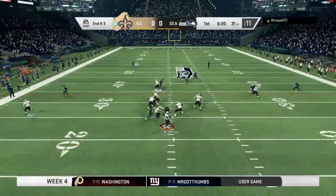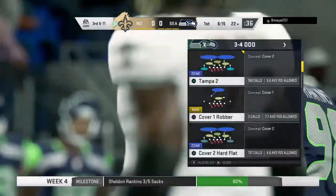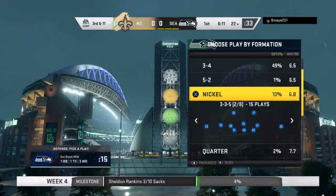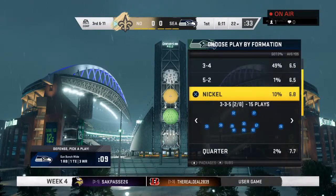Wilson. Pressure comes, and Wilson's going to go down. Sheldon Rankins abruptly ends that play with a sack. It's 3rd down. 3rd and 11.